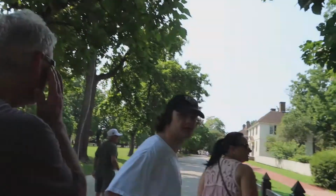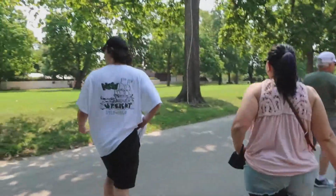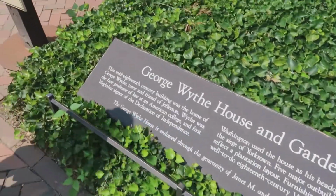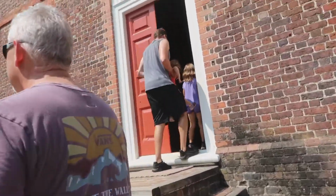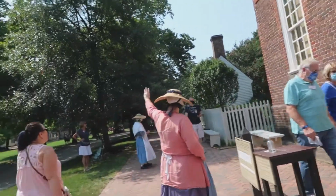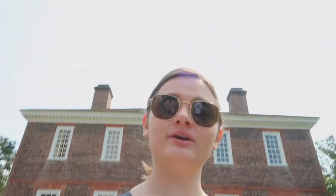Yeah, we're walking in the road right now. This is not allowed. We need to be on the sidewalk. We're gonna get hit by a horse. All right, we're now on George White's house. You know, I have no idea who this is. I have no idea who George White is. Is that a problem? It is so hot, but this is the back of George White's house.